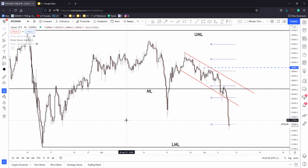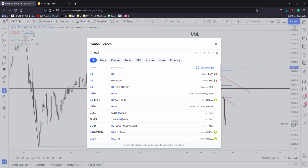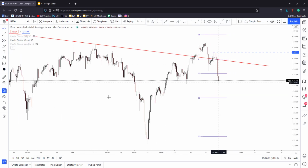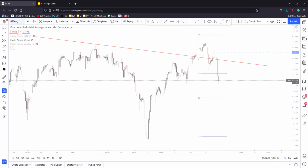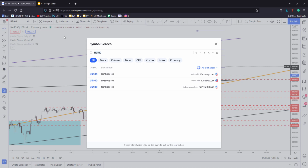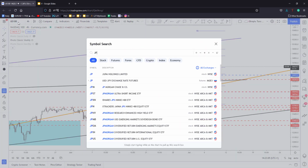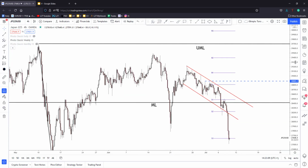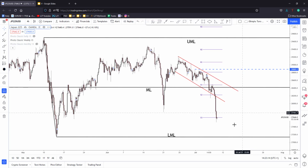When the US equities drop, and maybe US 30 drops, let's take a look. We had an important sell-off here on the US 30, US 100. So when the US equities register an important sell-off, you could expect the Japanese stock index to drop as well, because we have an important correlation between the Japanese stock index and US equities.